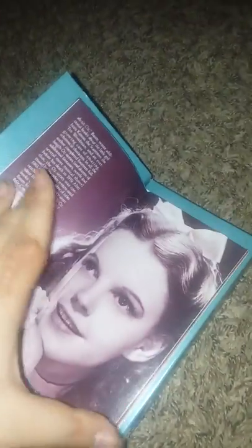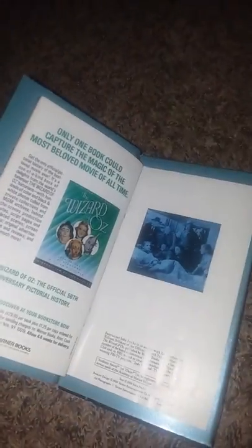On the 6th cover, 7th cover, The Wizard of Oz. This is a booklet. This is the Warner Books. Almost Famous. Although this is a movie trading company, but I got this as a Texas Swift, I don't know.